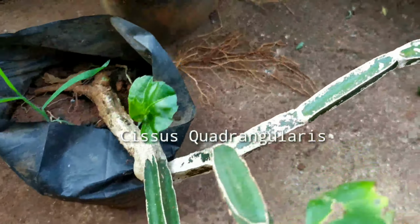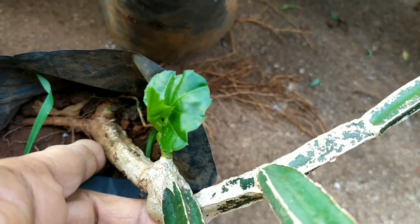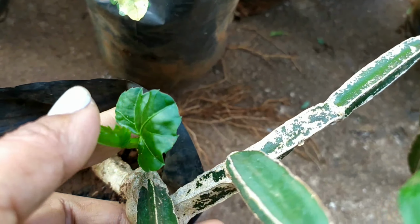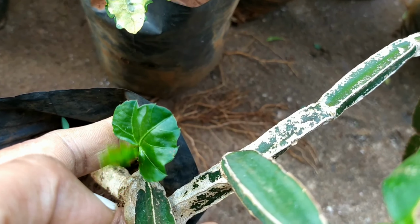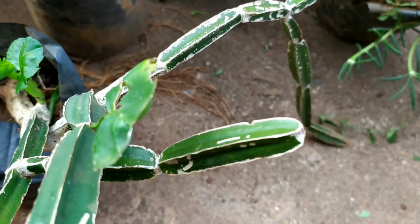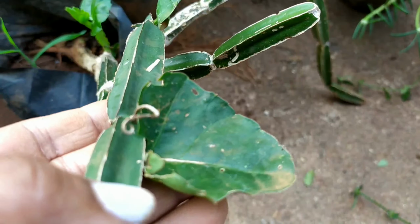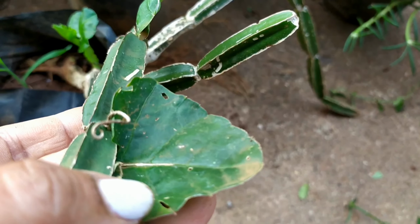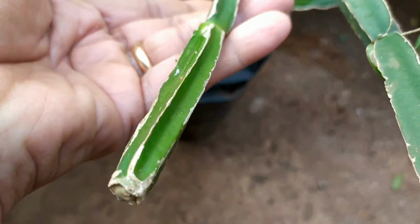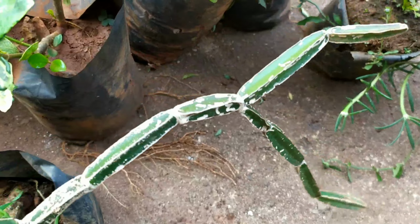This is the next plant. The name of this plant is Cissus quadrangularis, which is a medicinal plant. The person at the nursery told me that this is a medicinal plant helpful in promoting bone health. It helps in relieving joint pain. And I said, okay, I liked the capsule form of this plant, so I picked it up immediately. And you won't believe, friends, I got it for rupees 40.